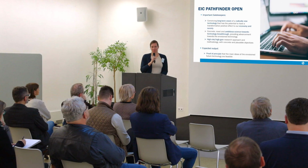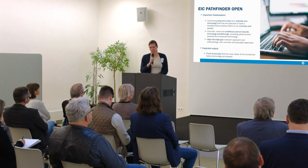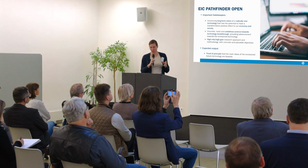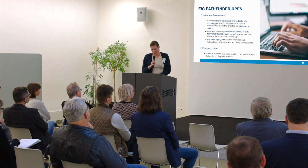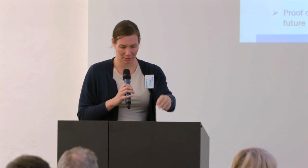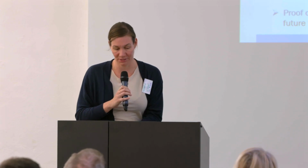The Pathfinder Open is open. However, it's thematically not restricted, but your proposal still has to respect 3 characteristics that are called gatekeepers, which means you really need to fulfill these characteristics so that your proposal is suitable for Pathfinder and is eligible. These gatekeepers are then also reflected in the evaluation criteria of Pathfinder. The first one is a long-term vision for the radically new technology. The second focuses on the high ambition of the science towards the technology breakthrough. And the third is more on the approach, which should be high risk, but also potentially high gain from your research. The expected outcome here is the proof of concept or proof of principle, saying that the principles of the technology are feasible.